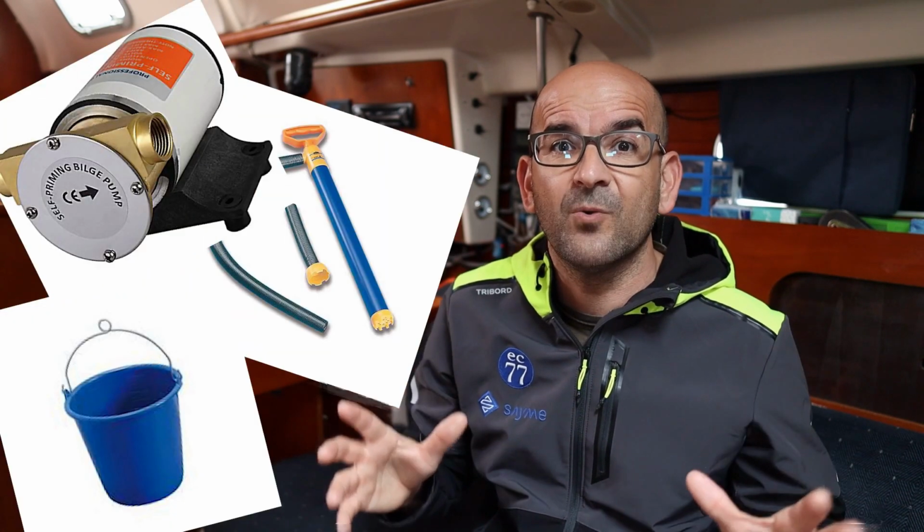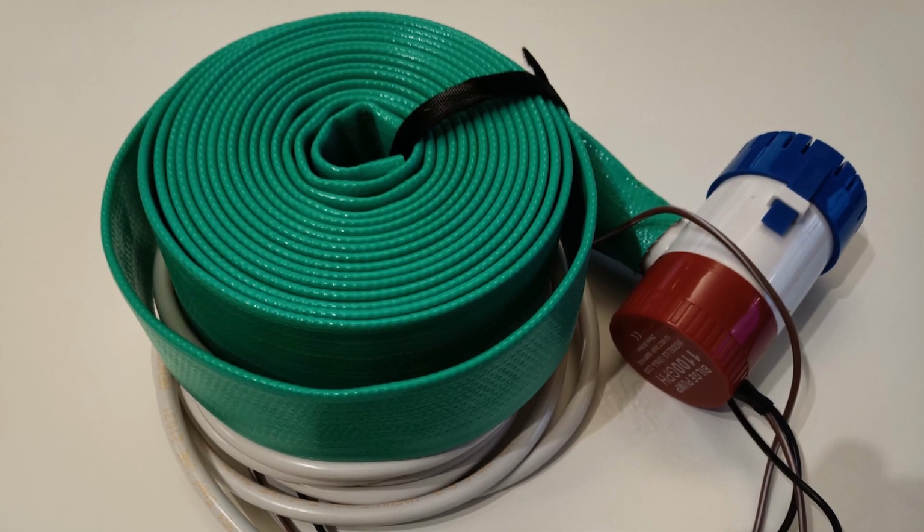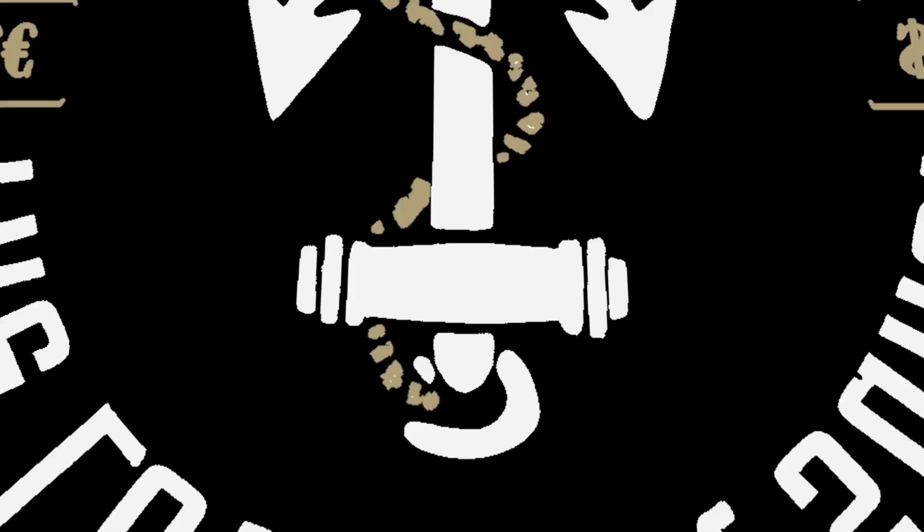So to save time, I'm going to tell you how to have an additional pump for emergencies that will help you to save time on your boat or at a given moment to help another one that is sinking, and that also does not depend on the main battery of the boat, so that it can be working in all circumstances. The purchases.